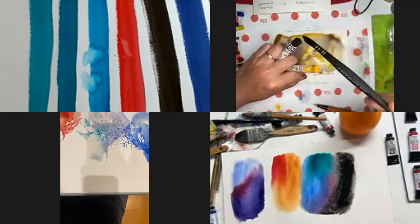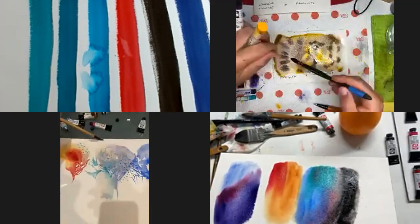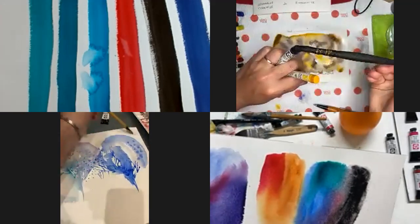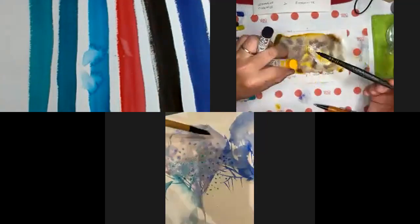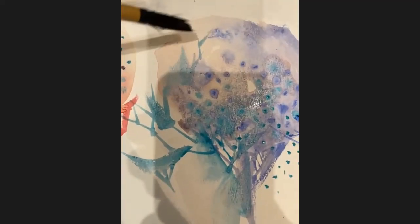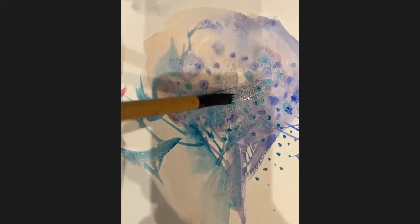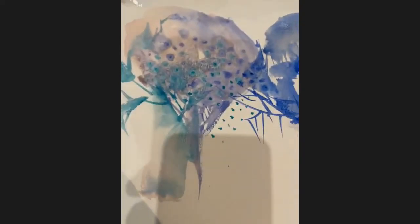Carol says, what are the colors you're using? Okay, here I have mixed lavender. This is lavender mixed with very light Quin deep gold. Lavender, cobalt teal blue, and this is ultramarine blue. This one I already said the colors.